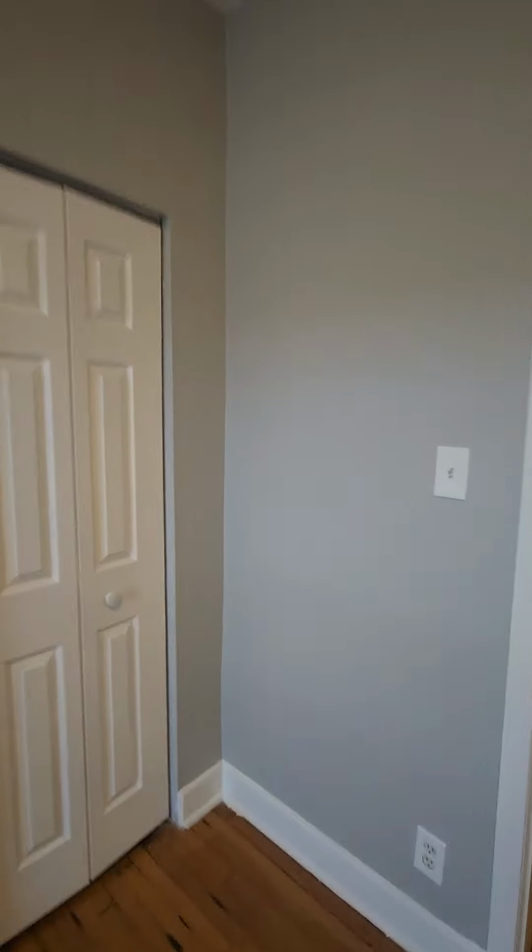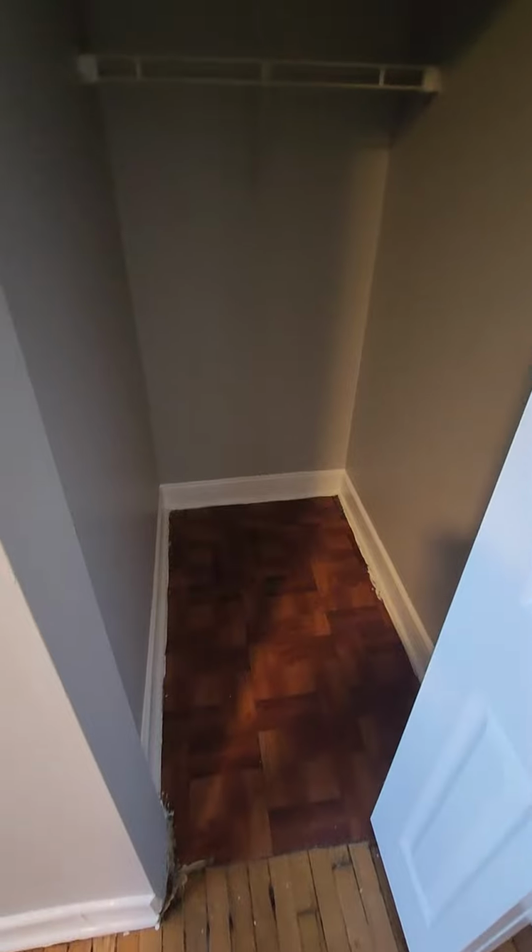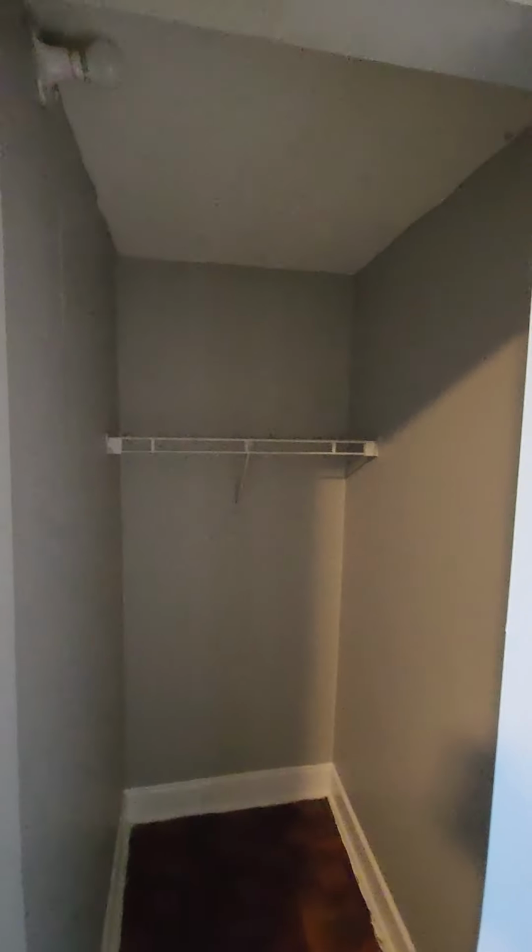And now let's take a look at the closet. Nice deep closet. We're going to exit this room. Now we're coming up on the dining room. Large dining area.